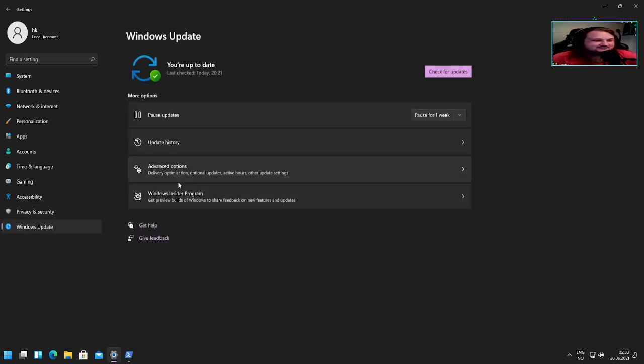Okay, why does Windows Update on Windows 11 look like a fucking toy? Am I the only one who thinks this is an interface for a toy? Because it looks like the interface of a toy.